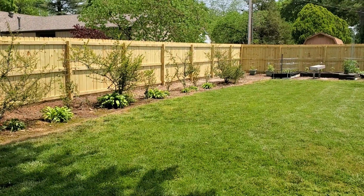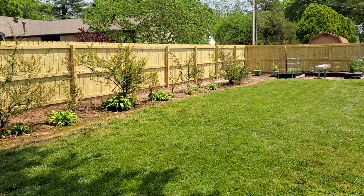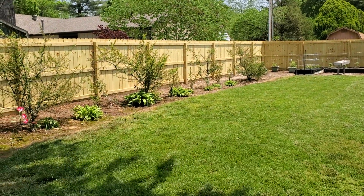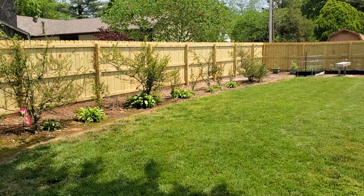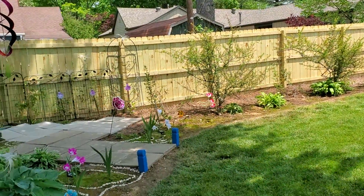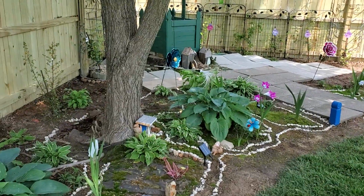Yes, those hostas get 100% sun, 100% all day long. They thrive in it, they do well in it. For those who think you can't grow it in full sun, well, keep it watered. That's really all I do to it. So, the fun part of the garden.